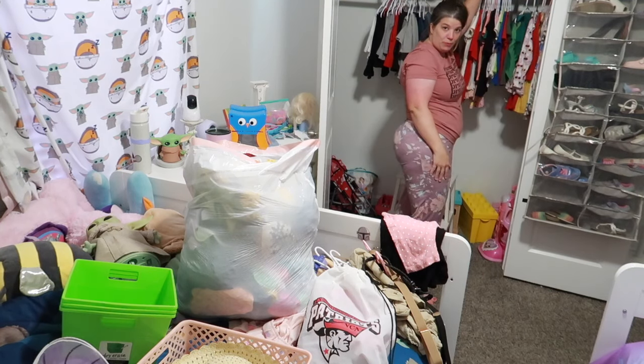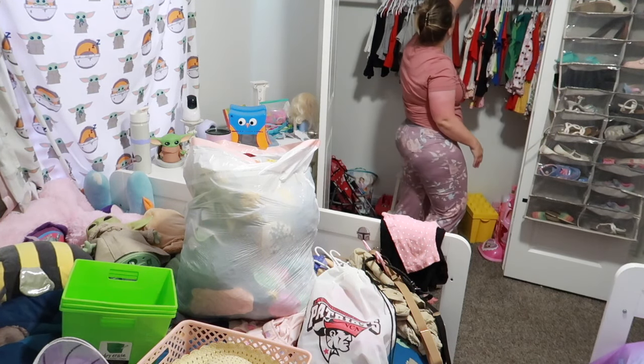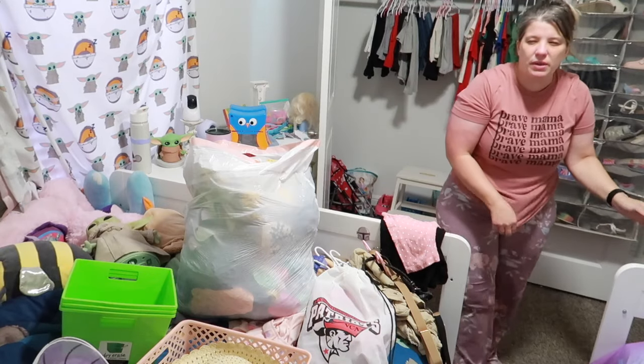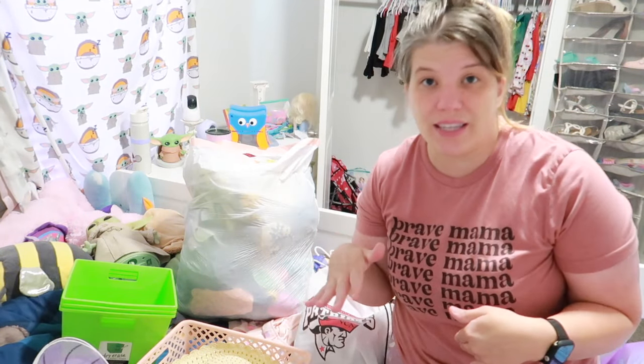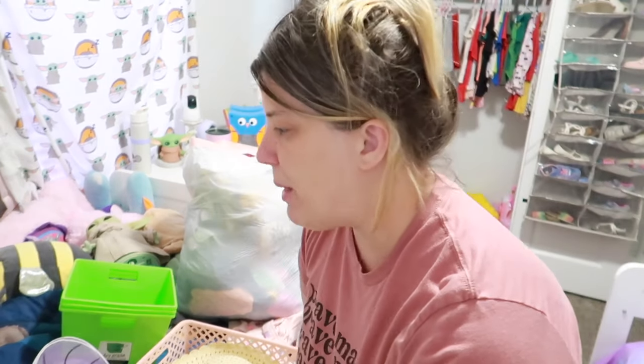So these are their memory buckets. I'm not going to shove those into the far corner right now because I'm probably going to be accessing those a lot at the end of this school year to put memories in there from this school year. But I'm going to go ahead and put the blankets and everything in there. The camera battery is dying, so I'm going to charge it and then I'll be back to show you guys what I've done and continue on.